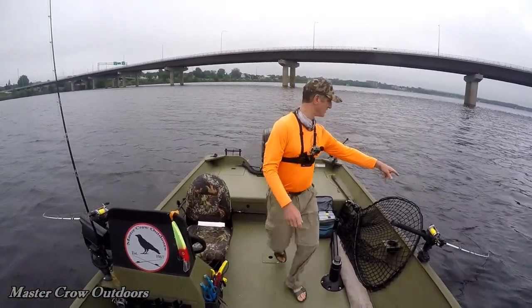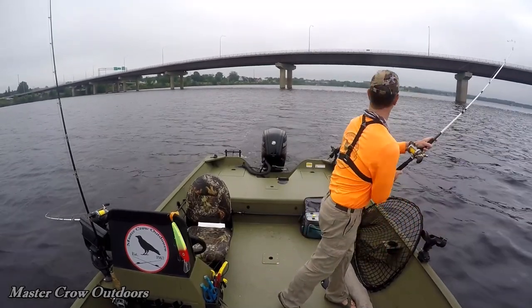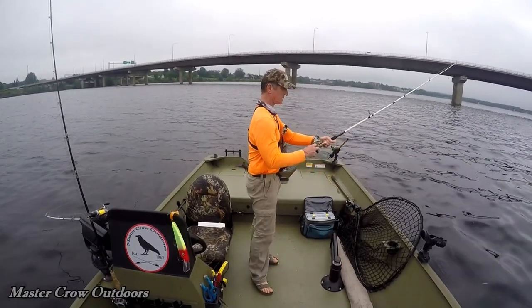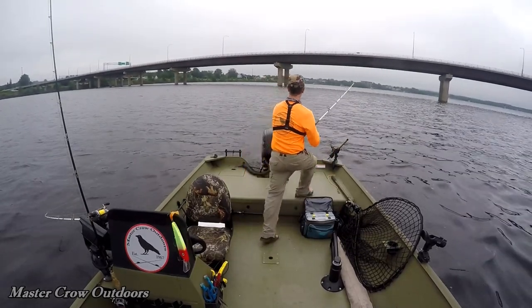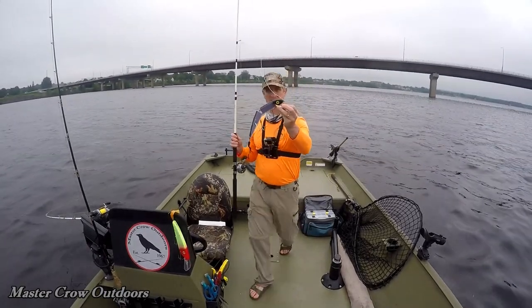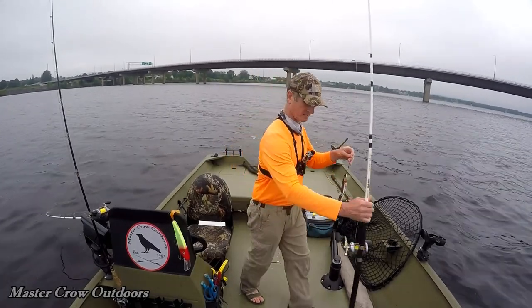Guys, you just had a bite there. We're in 18 feet of water. That couldn't have touched. I think we might have just had a hit. Look at that. She's clean as a whistle. I'm thinking we might have had a strike.